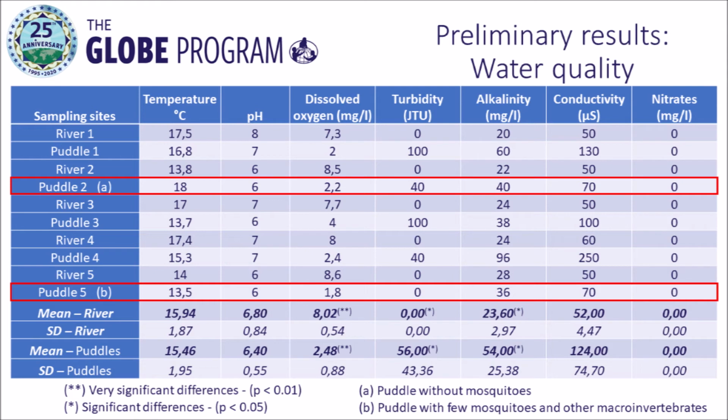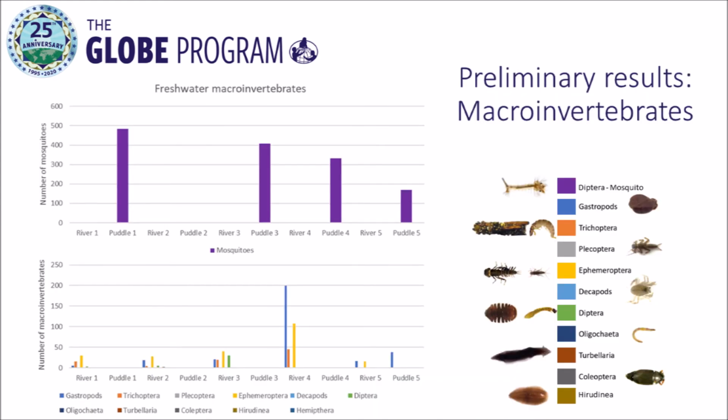Water quality was analyzed only to compare quality with mosquito puddles. Puddle 5 was exceptional. It was the only one where we found other microinvertebrates, and the water quality was better than in other puddles. But there were fewer mosquitoes. The mosquito larvae was only found in puddles. A greater diversity of aquatic macroinvertebrates was found in the river. In Puddle 5, exceptionally, few mosquitoes and other microinvertebrates, mainly gastropods, were found.